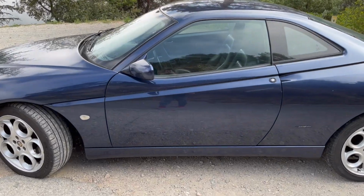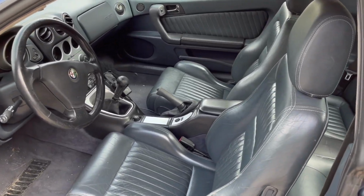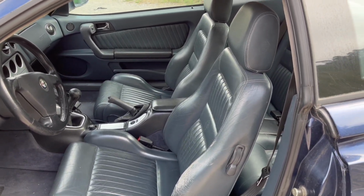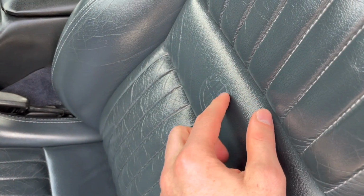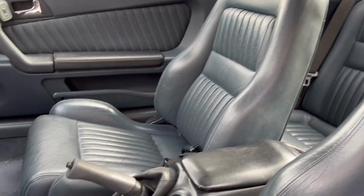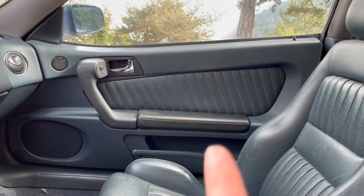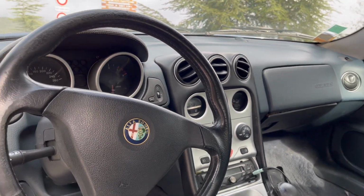So now let's enter inside. I will show you how it is from the cockpit. So you have two Momo design seats. You can see it's written here. They are made of leather. They are wearing proudly the Alfa Romeo badge. Beautiful Alfa Romeo badge. Here it's also made of leather. And the interior is magnificent.